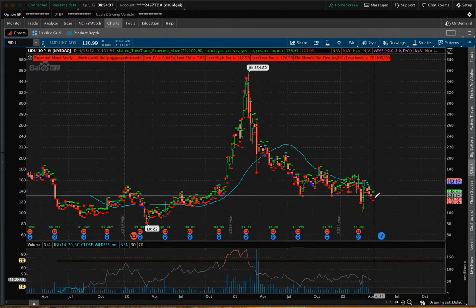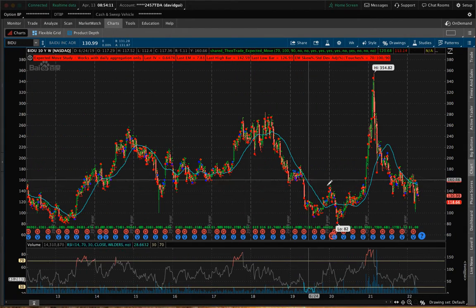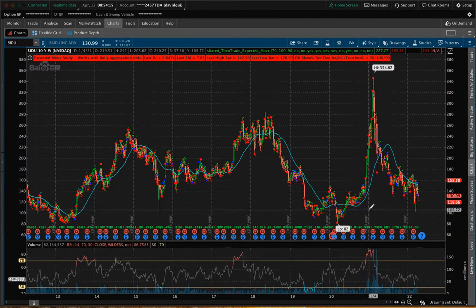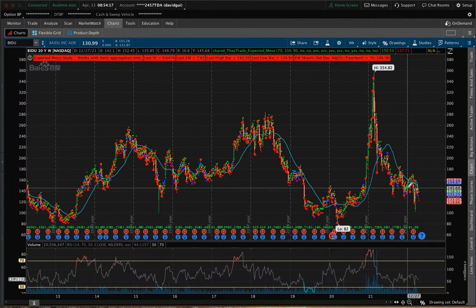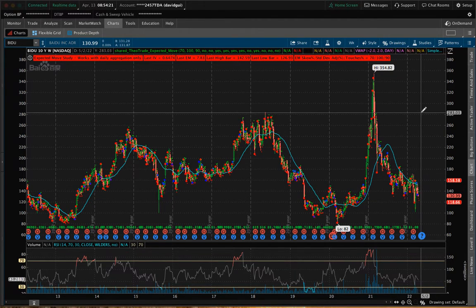See, they're all in the area of, this was where we had a lot of resistance area, and it bounced, and we can go a lot lower, or see if we can bounce off these areas here.